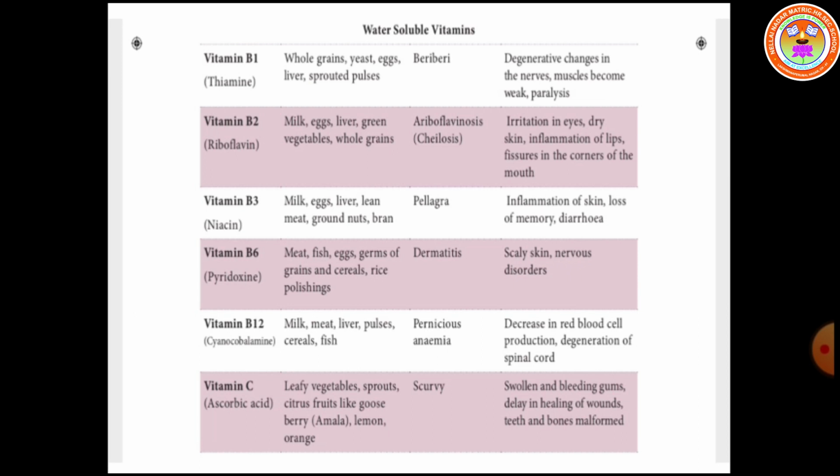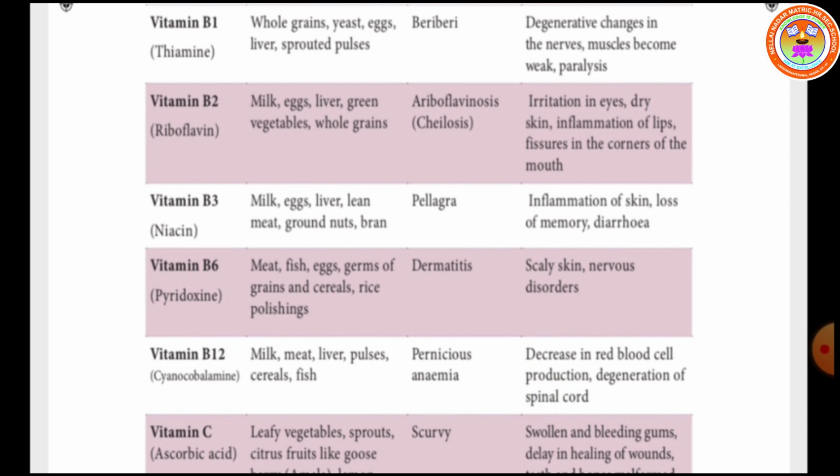Vitamin B is naturally abundant in whole grains, yeast, egg, liver, and sprouted pulses, that is, germinating pulses. Vitamin B1 is also called thiamine. Vitamin B1 deficiency will lead to beriberi, a kind of nervous disorder. The symptoms of beriberi are degenerative changes in the nerves, weak muscles, and paralysis.